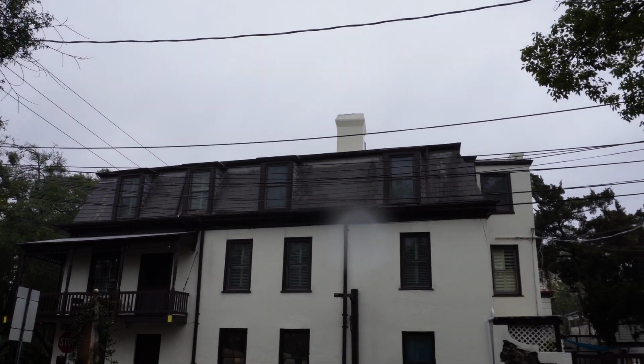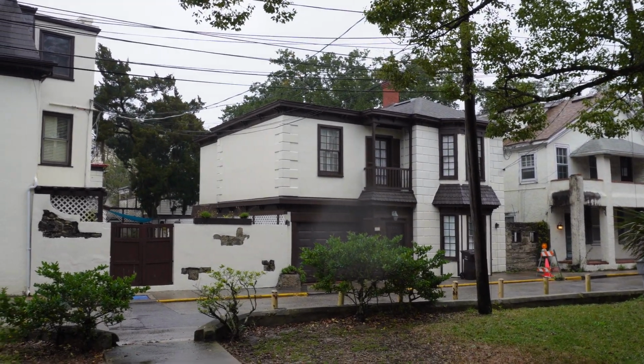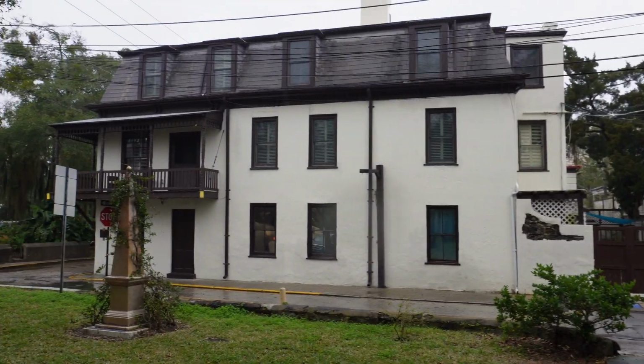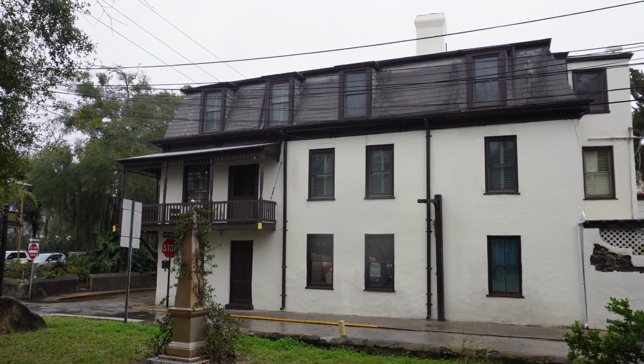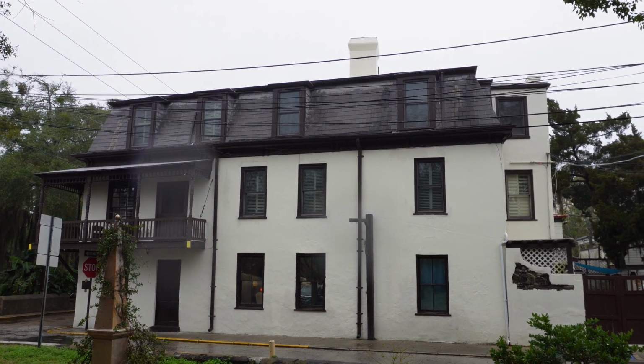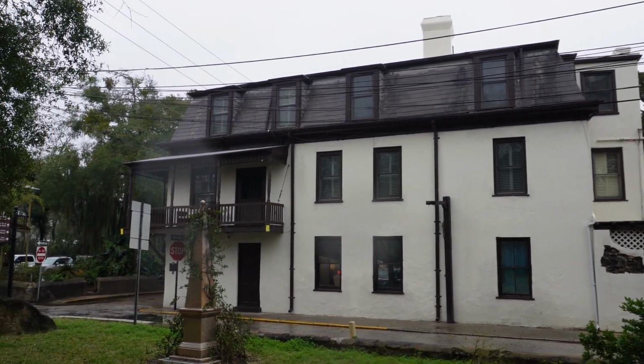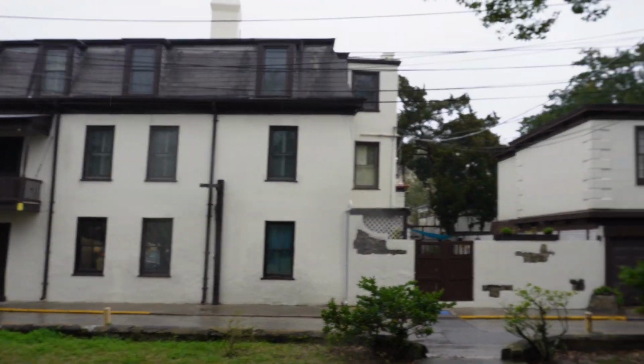So there are rumors, at least from guests that stay at the inn, that there is some phenomenon that goes on in here. Some weird phenomenon, sightings, some supernatural things moving around, guests waking up in the middle of the night, having their purse thrown on the floor. So all kinds of interesting stuff, and you can look it up.